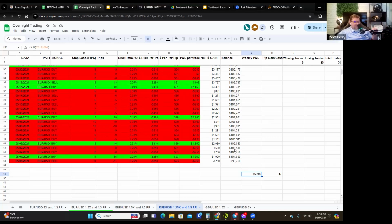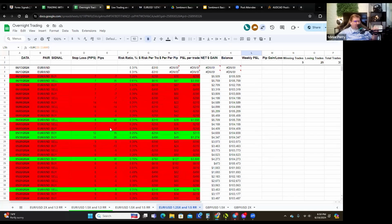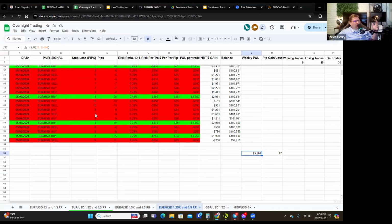Plus, it's still a 5.5% return in basically a month and a half. It's as far as I've gone with this. Yeah, about a month and a half. So if you were to do 5.5% every month and a half, then in a year's time your account would be 30 to 50% more. So if you had 100 grand, you'd turn it into 130, or 150.